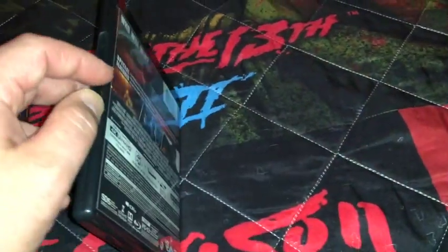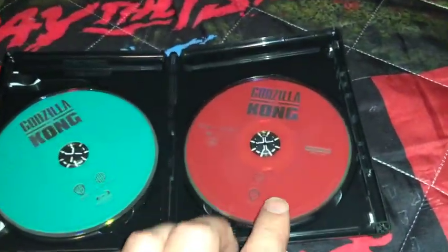So there's the 4K, and there's the regular Blu-ray.